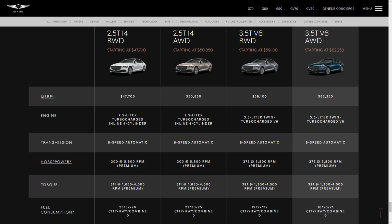The 2021 Genesis G80 is available in two trim levels that depend on the engine selected. The G80 2.5T is powered by a 2.5-liter turbocharged four-cylinder engine. That engine makes 300 horsepower and 311 pound-feet of torque, and the G80 3.5T uses a turbocharged 3.5-liter V6. That engine makes 375 horsepower and 391 pound-feet of torque. Both engines use an 8-speed automatic transmission and can be optioned with all-wheel drive.